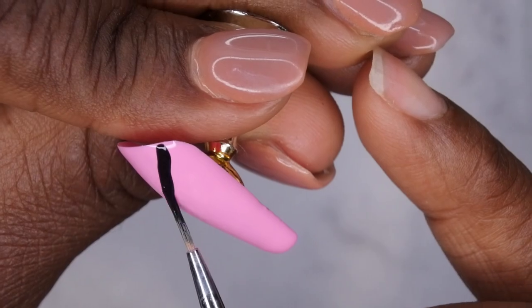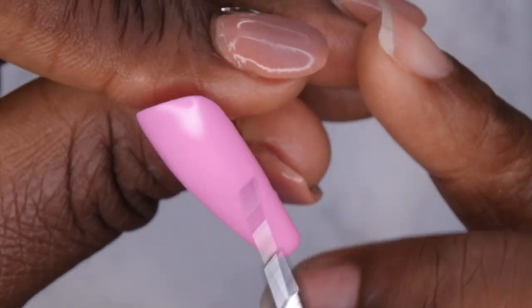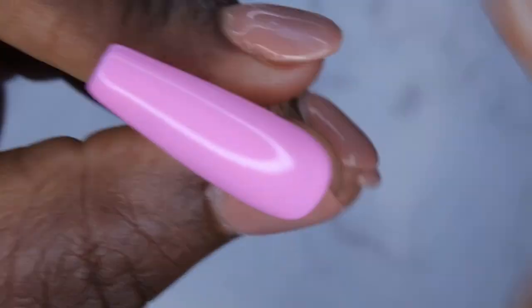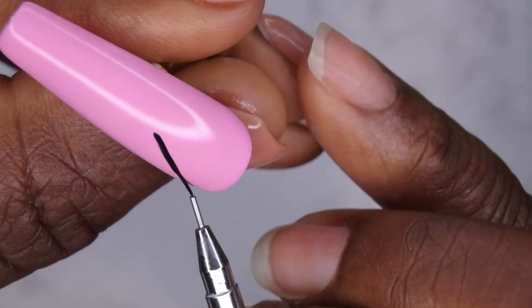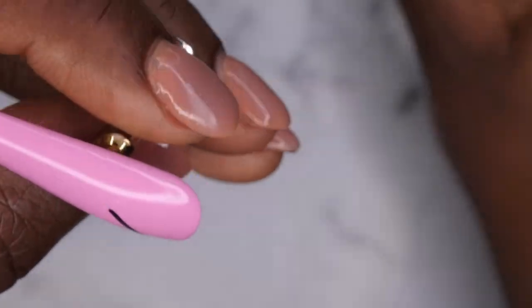Okay, y'all, I had the hardest time drawing this spider web. This first line turned out too thick. This second line was good, but not centered, going towards the corner of the nail. And they say third time's a charm, so I did it coming from the middle of the nail towards the corner, and that turned out a little bit better.